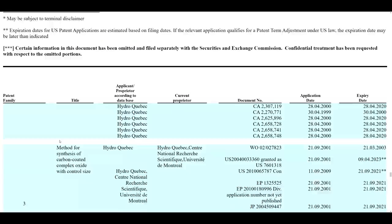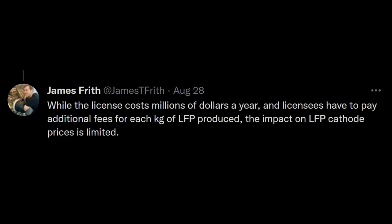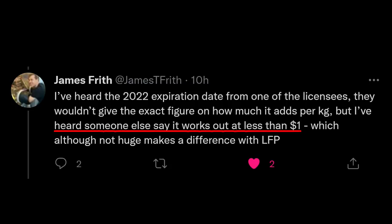Again, the information for the expiry date comes from cathode producers. Although most of the dozens of patents governing LFP will expire in the next couple of weeks, one of Michel Armand's patents for the carbon coating received an adjustment, pushing its expiration date to the 27th of April 2022, 7 months from now. James also provided information on the licensing cost. It costs millions of dollars per year for the license, and there's also an additional fee that's rumored to be less than $1 per kilogram of LFP produced.